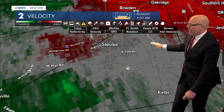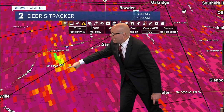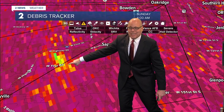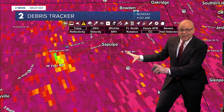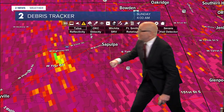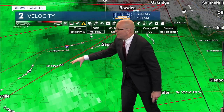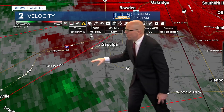Let me get back over here to the correlation coefficient, and see if we're getting, it does look like we've got a slight drop here. So I wouldn't be surprised if we do have a little debris getting lofted here. It doesn't look very pronounced. I've seen a lot worse with that correlation coefficient drop, but that is at least something. And it does line up pretty well with where we've got the velocity data here. Let me go back to storm relative, because that is certainly a bit more pronounced here.